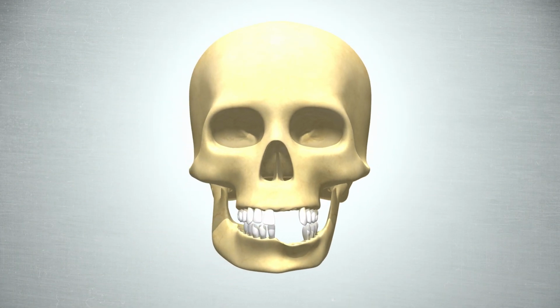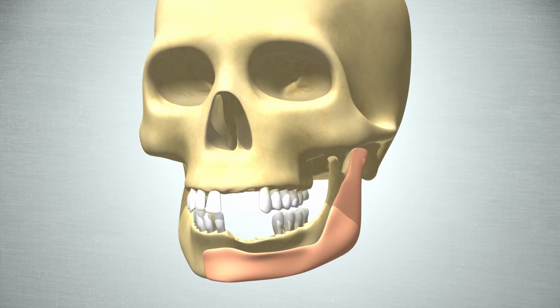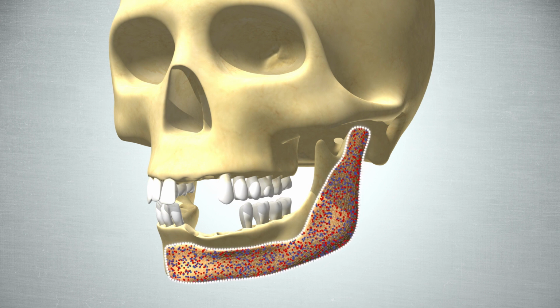In this example, a patient lost one side of their jaw, leaving an unbalanced face. A synthetic graft was implanted. The body began regenerating its lost bone tissue, and 1 year later, virtually all the patient's jaw was natural bone again.